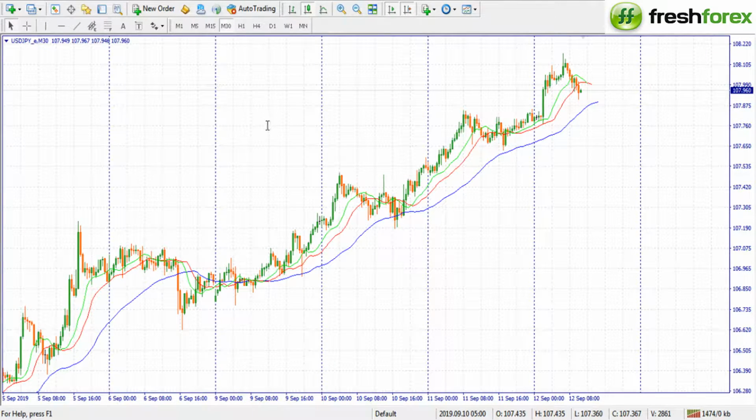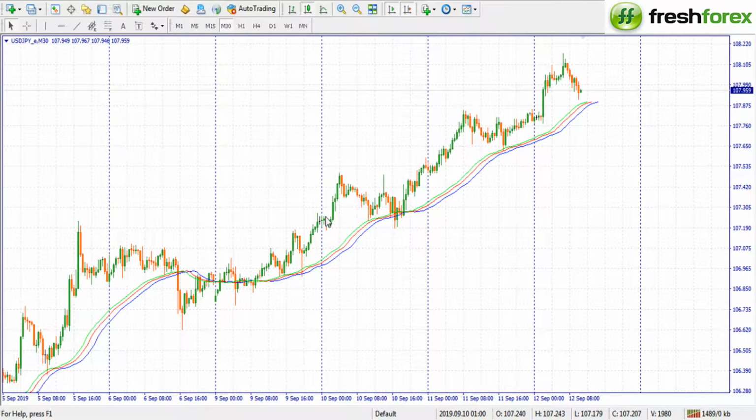21, next one, so 21. Just look at how this trend looks. This is a very good active uptrend. We have a support, price continued up, came back as a support, continued up, came back as a support, and continued up, back as a support.